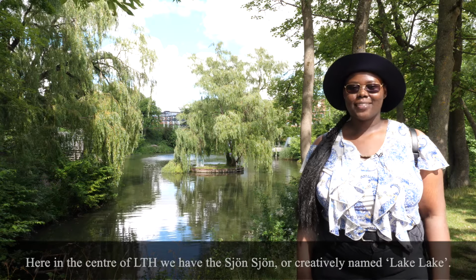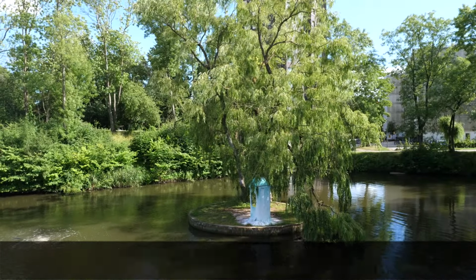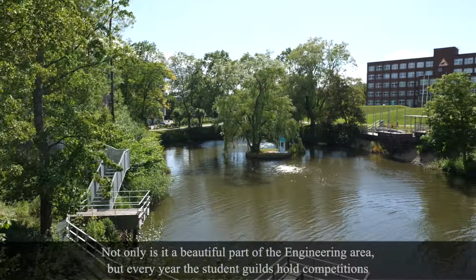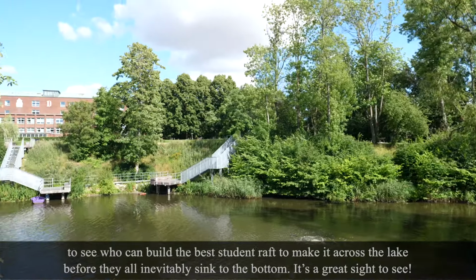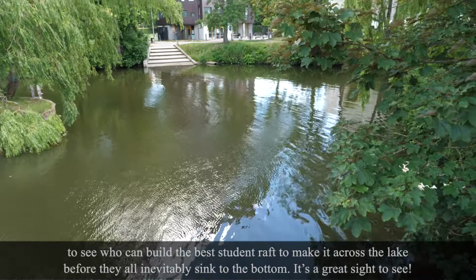Here in the center of LTH, we have the Huan Huan, or creatively named Lake. Not only is it a beautiful part of the engineering area, but every year the student guilds hold competitions to see who can build the best student raft to make it across the lake, before they all inevitably sink to the bottom. It's a great sight to see.